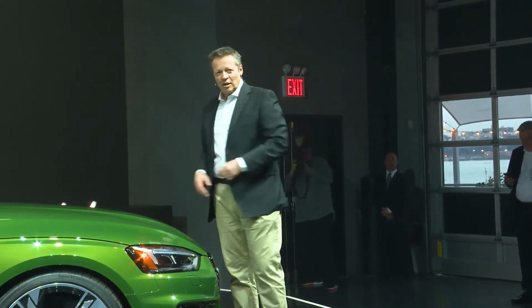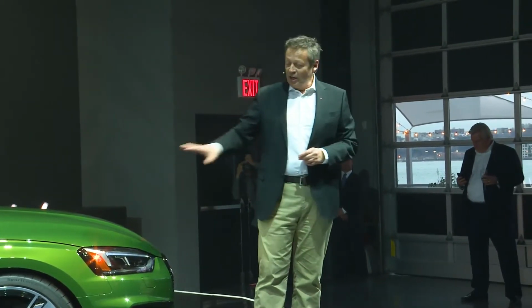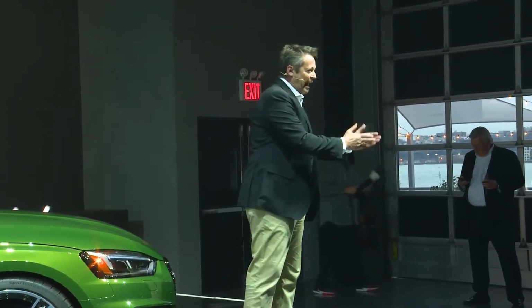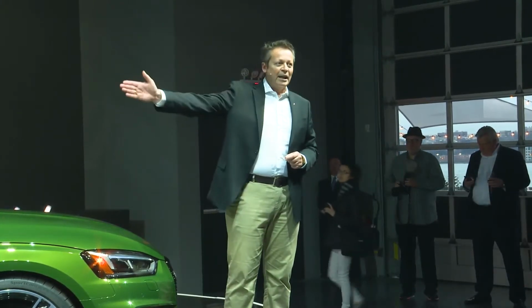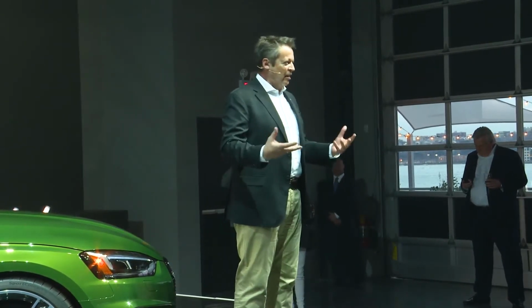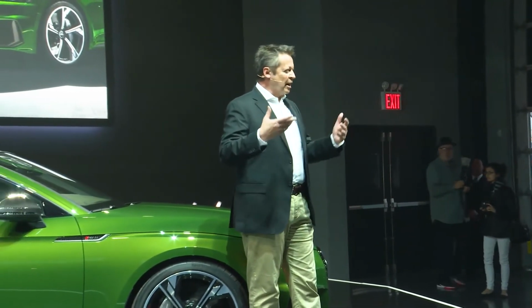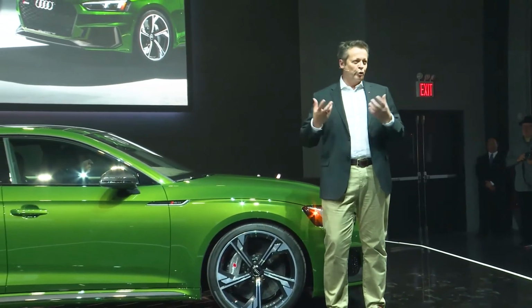This power of the engine is distributed through the well-known Quattro system. Here in the RS5, the Quattro system does not just distribute between the front axle and the rear axle, but in Sport Quattro also between the rear left and the rear right wheel. And this delivers great handling, superb steering, agility like you like to have. And on top of it is the so-called dynamic ride control, which gives you a great comfortable ride over long distances, but also the highest agility when you go to the racetrack.